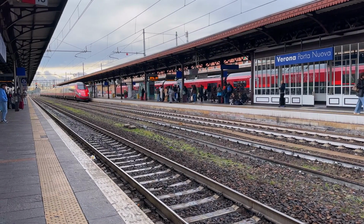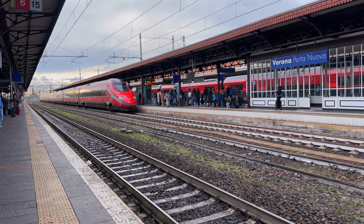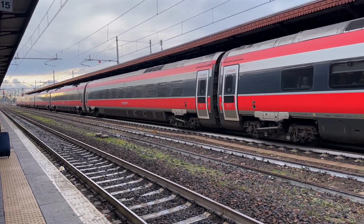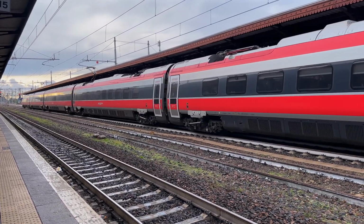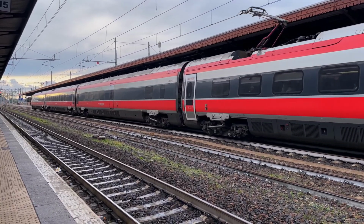So we found out that the more expensive ticket is, instead of the regional train, more of the national train like this one here, the bullet type train, which obviously are a lot faster and don't have so many stops. So there are some advantages, but the cost difference is quite significant.